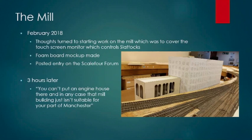Now, we don't post much on forums, anybody in our group, but we haven't posted for a long time, so I thought, oh, just put something up there so that we can show people what we're doing. Anyway, 3 hours later, we got a message back. You can't put an engine house there, and anyway, that mill just isn't suitable for your part of Manchester. So I said, well, that mill is actually from a photograph of a mill in Ancoats.